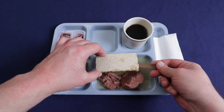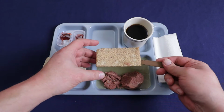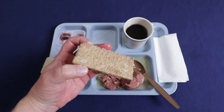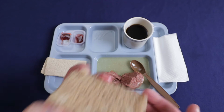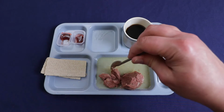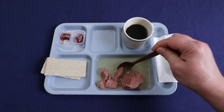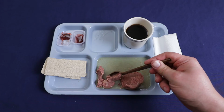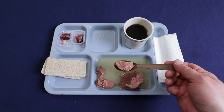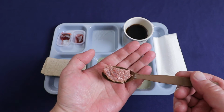Our crisp bread, it's soaked up quite a bit of the beef fat. Yeah, you get that crisp bread in there and soak up some of that beef fat. It has a really good taste to it. It's a little bit overly processed, but it does have a good flavor to it.